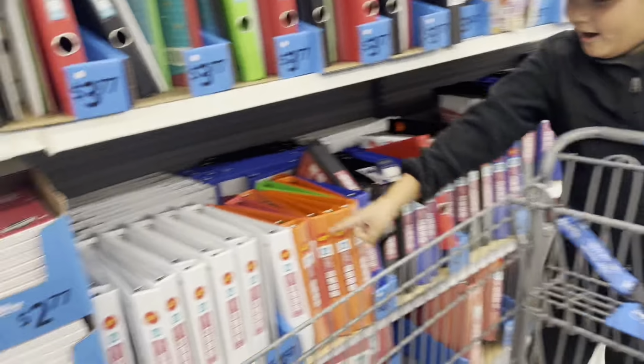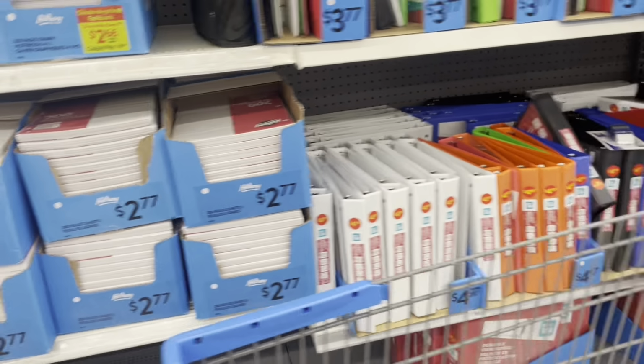I like the colors of it, so that's why I'm getting this. And it's cheaper than that one. That's not even cool looking. We're definitely going to need line paper with your binder, right? We need it, because you're going to have to take notes for things.